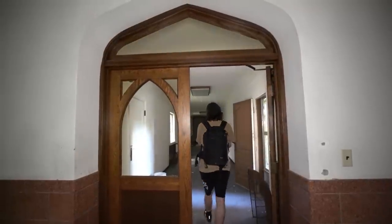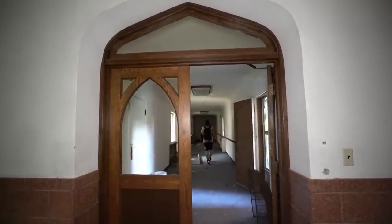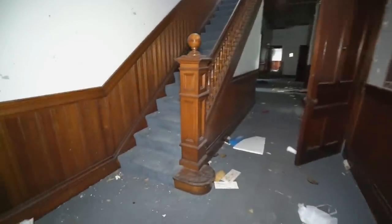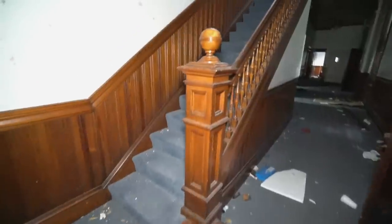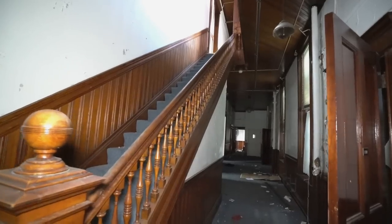To a new building, or one that's attached to the chapel. I believe this is the building where the nuns and the students here, they slept. Here's all the woodwork. Definitely a beautiful staircase here. Beautiful woodwork. Before we head upstairs, I do want to check out the first floor, see what else we can find here.